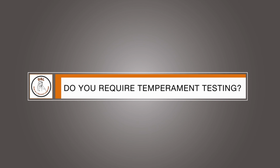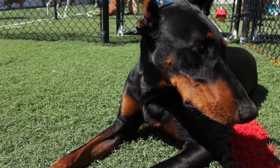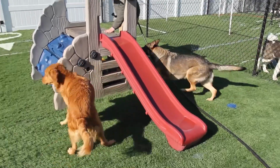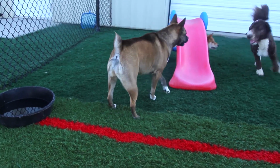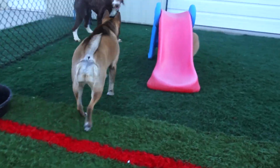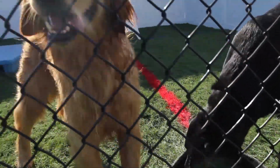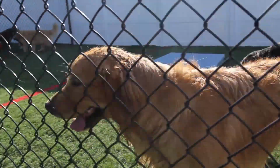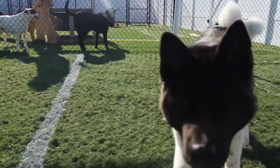Another question we receive is, do you require temperament testing? We do not. We accept all breeds, different temperaments. The only thing that we recommend is if you're going to come for a boarding stay and you're new, we would like you to do a day of daycare first, just to let the dog get a feel for the smells, the sounds, what they'll see, and our regular clients that come in can greet them and welcome them in to the pack before they get dropped off.